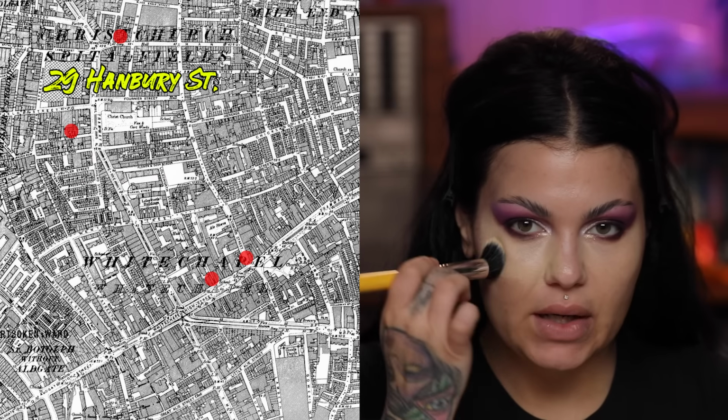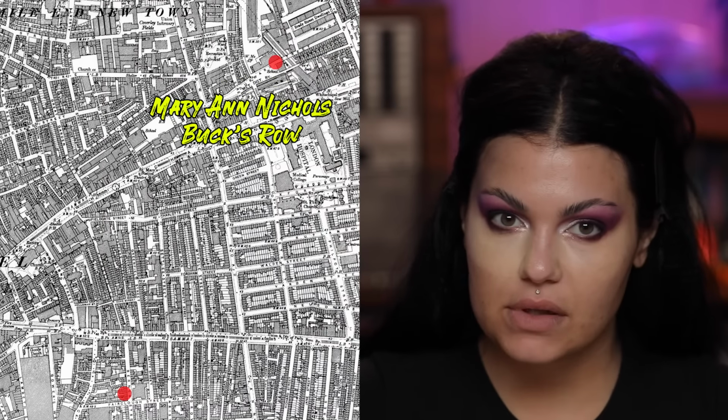But he runs off and he's living in a different town. So it's a little weird when another murder takes place if their main suspect isn't even around, right? On September 8th, 1888, just a little before 6 a.m., a resident finds the body of a woman in his backyard. His backyard being at 29 Hanbury Street, which is just down the street from where Mary Ann Nichols was found. Now, this woman also had her skirt lifted just above her waist.